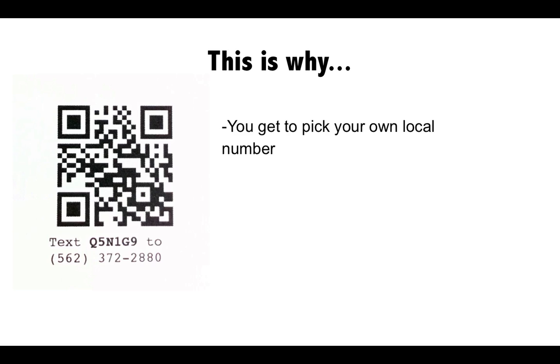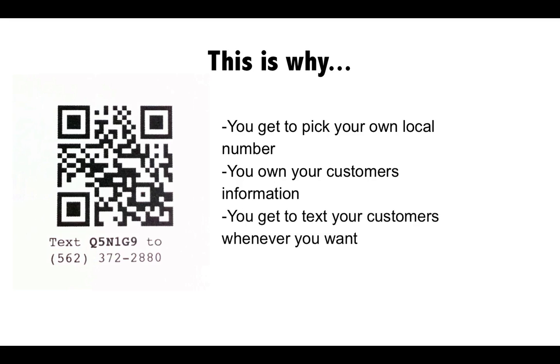You get to pick your own local number. You own your customers' information, and you get to text your customers whenever you want. That right there is the biggest value that you can provide, because now you're actually able to monetize your database of your existing customers. You're able to have a concrete number to show people: I have X number of people that eat at my restaurant, I have X number of people that come to my cleaners, I have X number of people that come to my yogurt shop, that are live, active customers that we interact with on a regular basis.